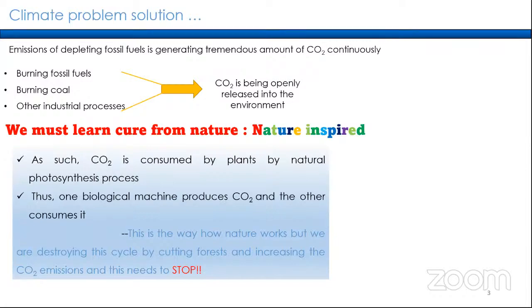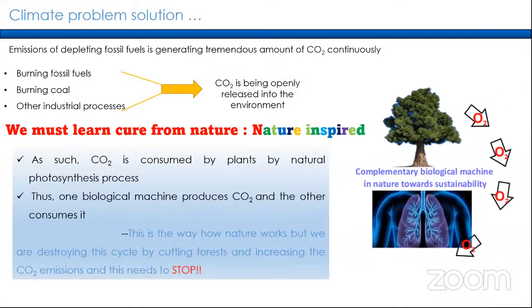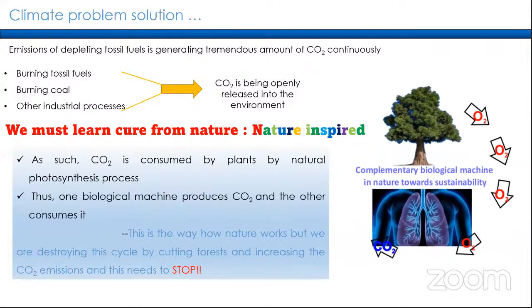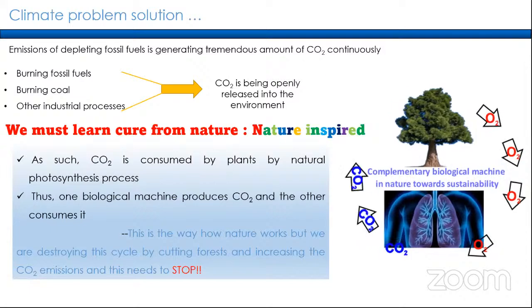So we must learn from nature, because nature already has a solution for every problem. This is nowadays called nature-inspired technologies. Suppose, as we can see in this image, humans in their respiration system take in oxygen and release carbon dioxide gas. But on the other hand, trees, through their photosynthesis process, take in carbon dioxide gas and release oxygen.